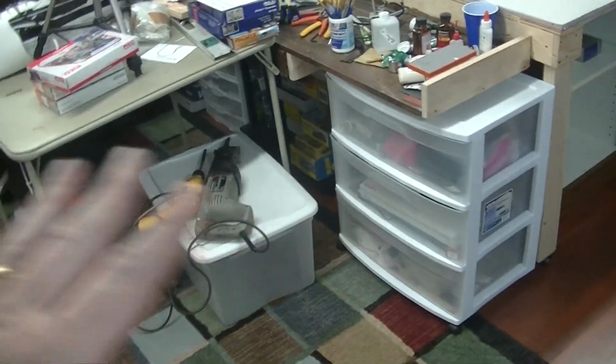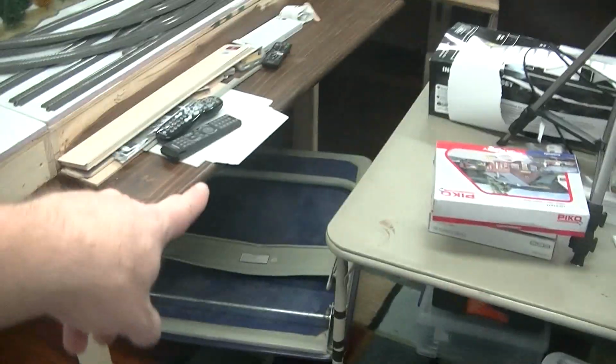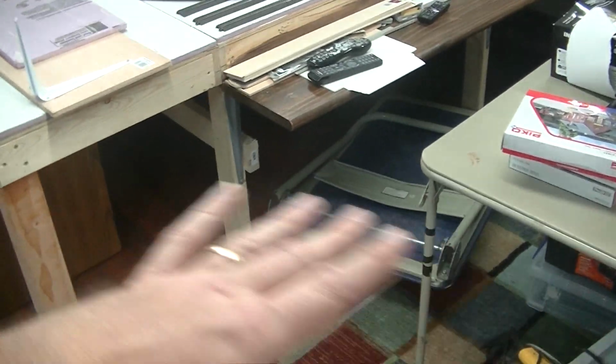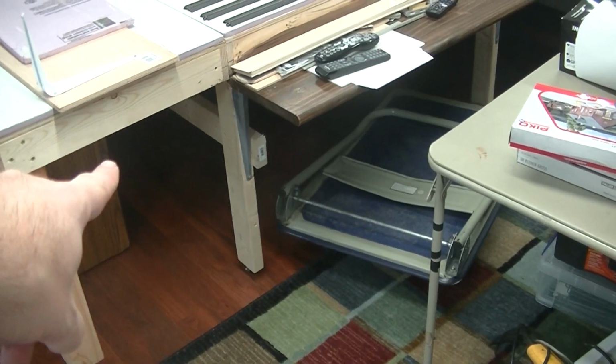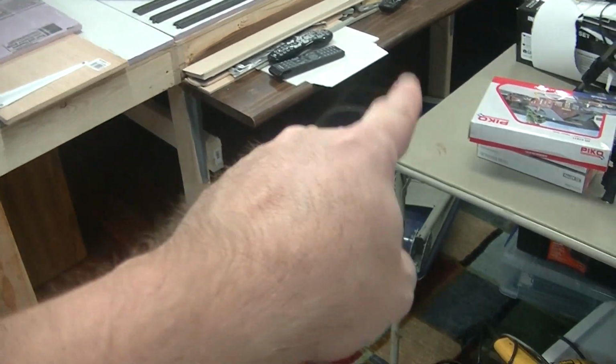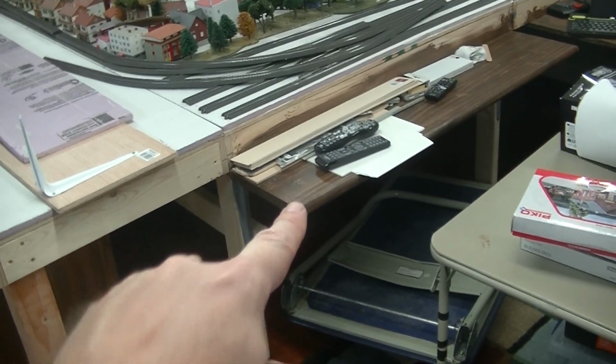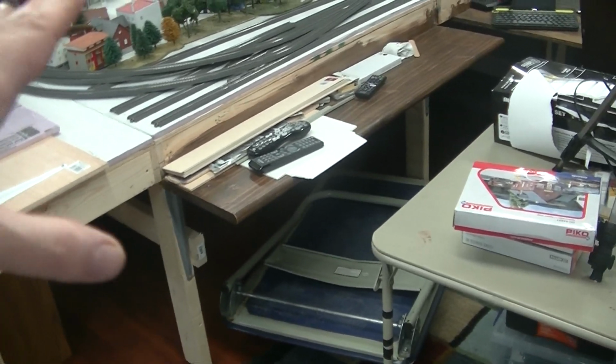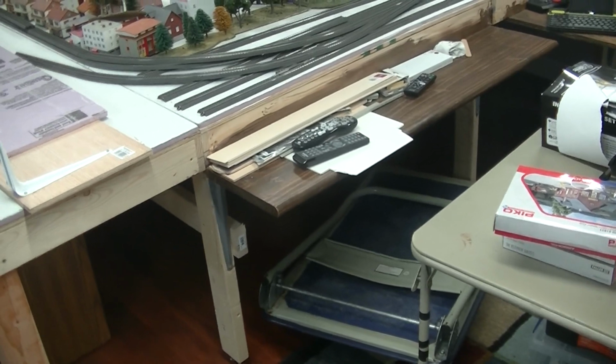I've still got a lot to go in the long run because I've cleared this area out under my work area. I'm going to be able to put some shelving in. Those legs here and here, which actually help support this workbench, are going to go, and the shelving is going to support the workbench.